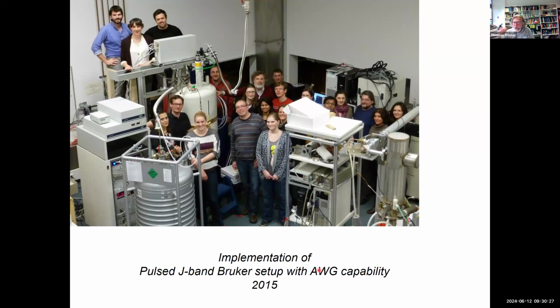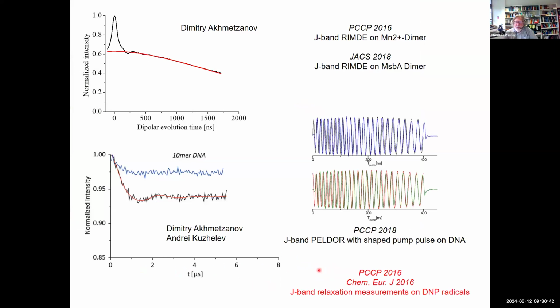And Graham is also doing this at W band, and I think there is a big chance to do something like that at high field, but not so many. It's not so trivial. Just to show some examples, Dimitri, he's now with Bruker in Billerica, did experiments on manganese, doing PELDOR or RIDME experiments. Actually, this is a RIDME experiment on a model compound, but he also did RIDME experiments on membrane transporters.